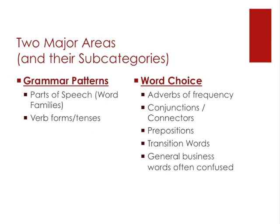The word choice questions, on the other hand, tend to be a little more confusing because oftentimes the words themselves will not be the same word. Whereas with the grammar patterns question, many times it'll be the same basic word, but just different versions of it. Whereas with the word choice, we often have different words, but the idea is they're all the same part of speech. So for example, you may have a list of words that appear to be very different, but in fact they may all be adverbs, or conjunctions, or prepositions. The last category is one that often does involve more of the traditional business or workplace, and that's just the general business words that we often confuse. And we'll take a look at some of those in just a moment.